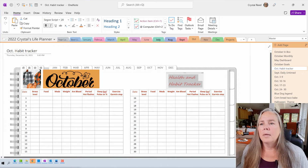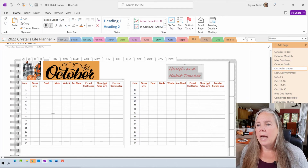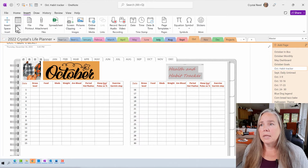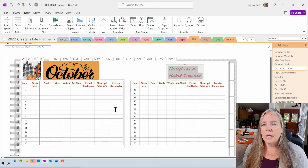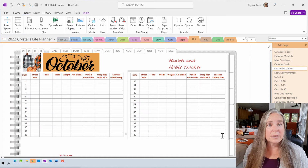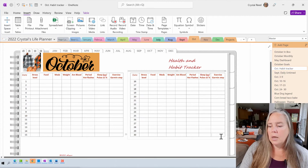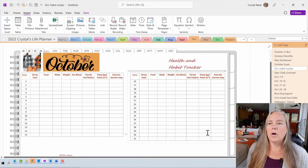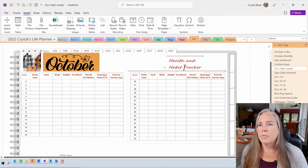Okay. And then what I do here is I just set up a columned table. So I went up here to insert column table, and I put in the number of columns that I needed, and I divide the month into 2 parts, and I track various things across the top. Okay, I know that October has 31 days, so I'm going to go down here to the very bottom, and I am going to hit the tab key, and then I can go in here and type 31, and now I have all of the days that I need set up and ready to go.